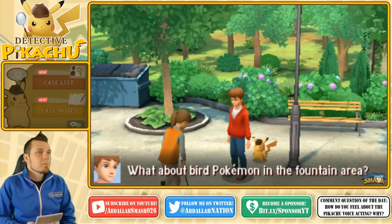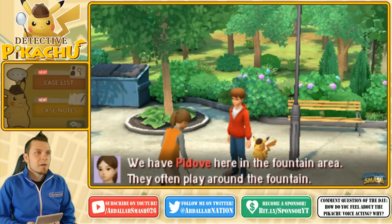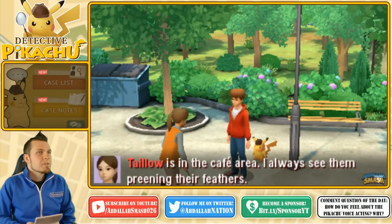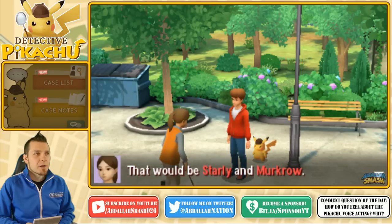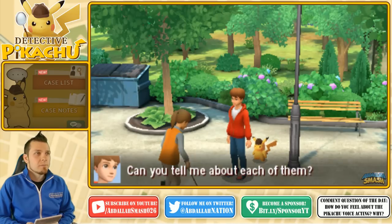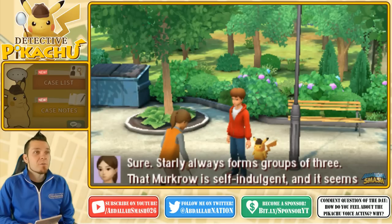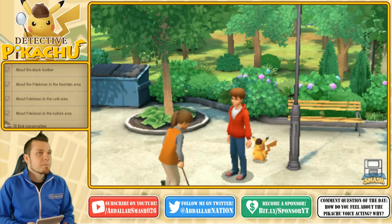All right. What about bird Pokemon in the fountain area? We have P-Dove. They're in the fountain area. They often play around in the fountain. Okay, cafe area. Talo is in the cafe area. I always see them preening their feathers. What about bird Pokemon in the nature area? That would be Starly and Murkrow. Can you tell me about each of them? Sure. Starly always forms groups of three. That Murkrow is self-indulgent, and it seems to fly about, including going outside the park during the daytime.